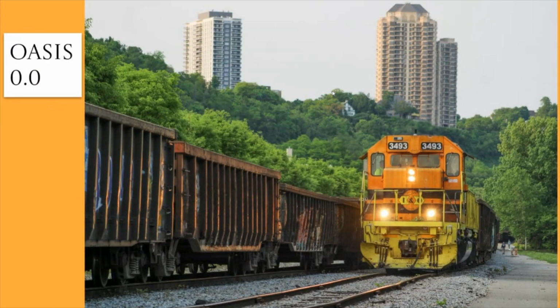Starting off, this says Oasis, but it's just north of there, near milepost 1. What we're looking at is IORY 3493 shoving an iron ore train back towards the Cincinnati Barge and Rail Terminal. The main line is at left, and this is the southern end trackage.